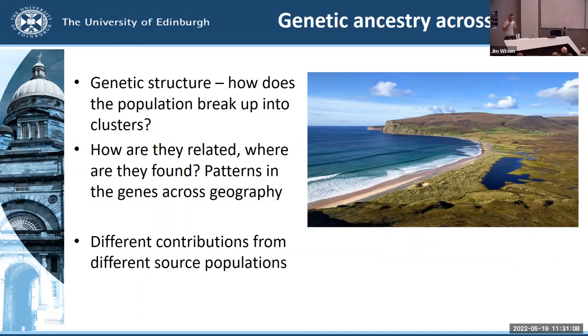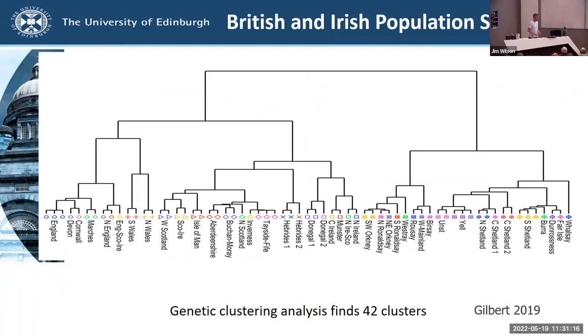How does the population break up into clusters? How are these clusters related to each other? And where are these clusters found? So we can actually draw a tree. It's a bit like a family tree, but rather than relating individual humans, it's relating populations of humans.